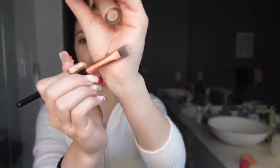But anyway, so I'm taking a flat brush. This is also a more lightweight concealer. I don't like to use super high coverage ones for my brows just because then it looks not as natural as I like it to look. Just cleaning them up.